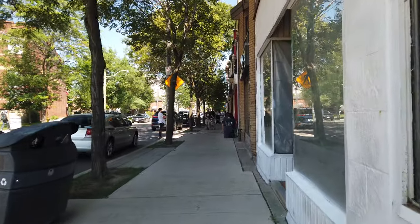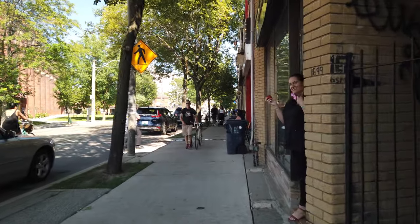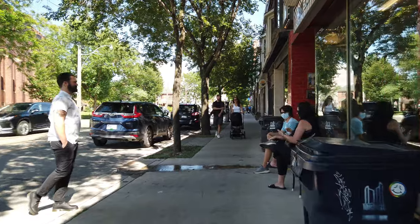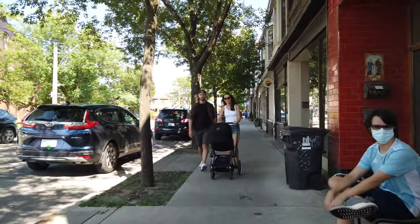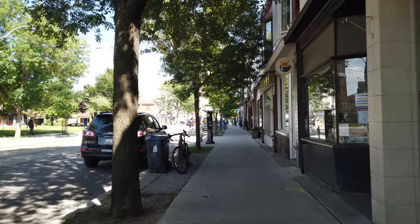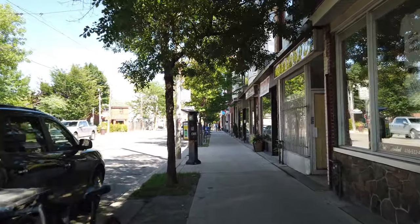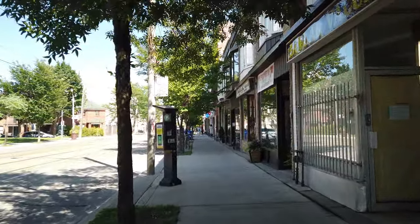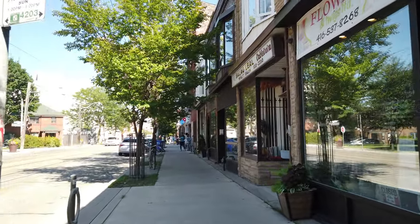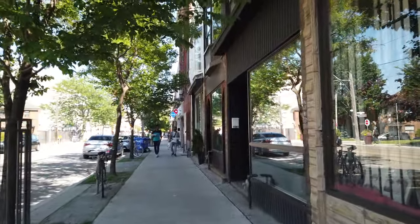I think I saw that over 50% of the residents in this neighborhood do identify as being Portuguese. Although lately there's been an influx of those with Brazilian heritage in this neighborhood, as well as Chinese and Vietnamese. And that's reflected in a lot of the new cuisine choices that have popped up.